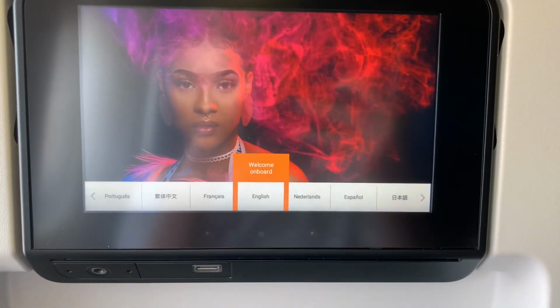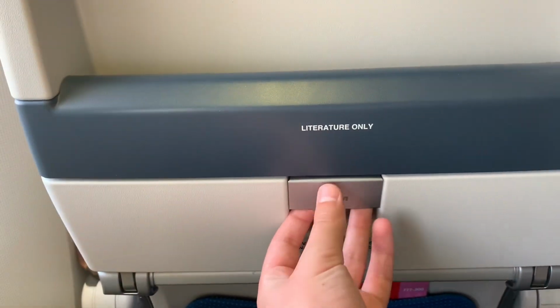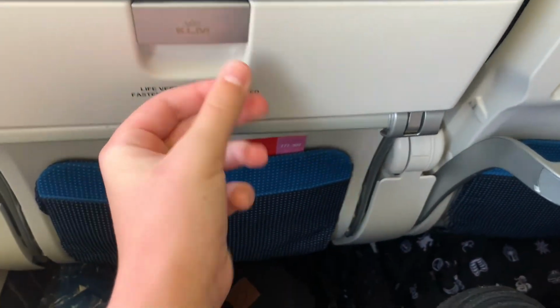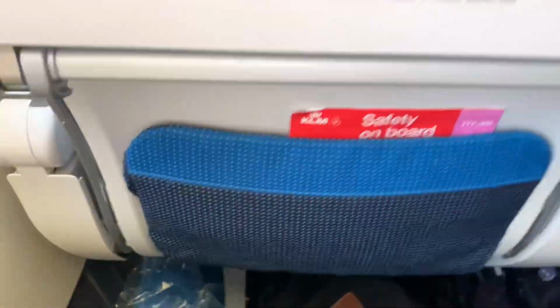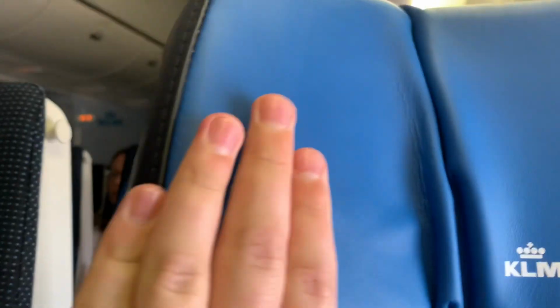My seat for today features a nice modern IFE screen, a USB power outlet and headphone jack, a nice tray table with this cool blue trim, a seat back pocket with a safety card and air sickness bag, a pillow and blanket, very nice seat adjust, and this awesome adjustable headrest, which was super comfortable.